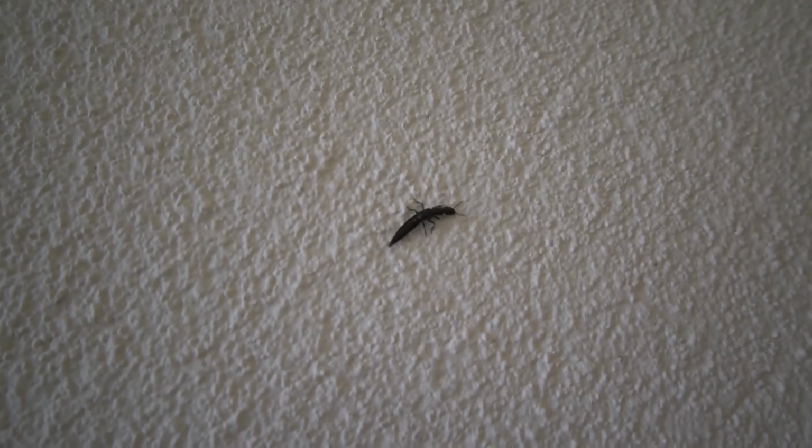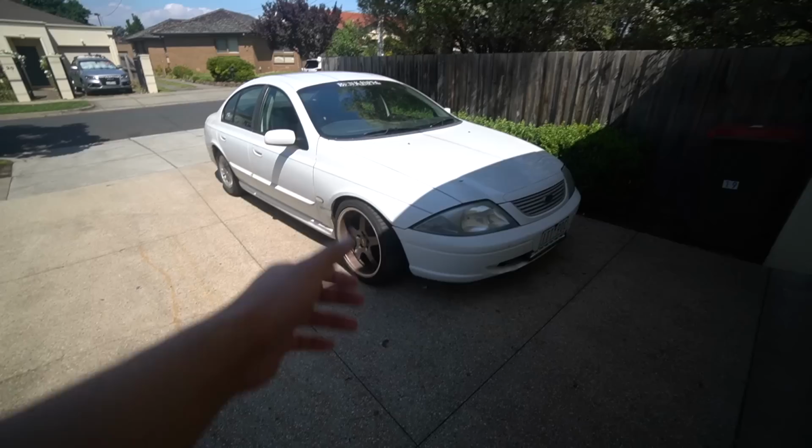I found this really weird looking bug, so I'm gonna show you. Yeah, I don't know what that is, man, but it's not the prettiest thing. It's almost as ugly as my AU Falcon. Sick. Oh, the lighting's so bad, it's so bad. Oh no, you can't see me.